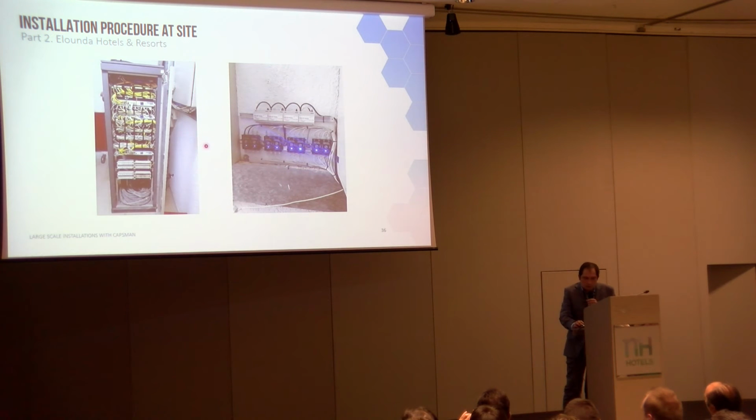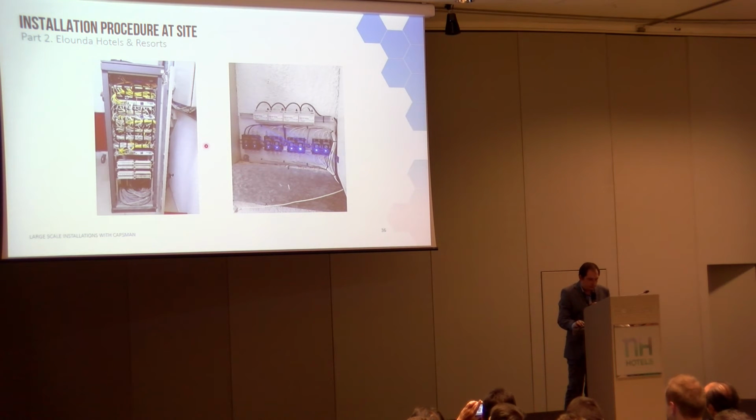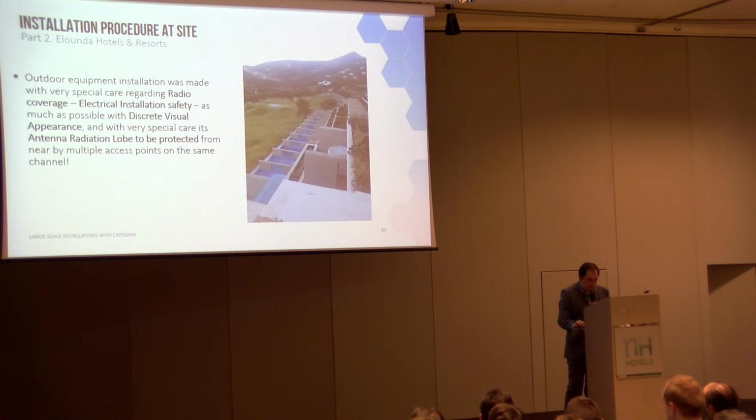One more example, as with the previous one. In situations like this, apart from the required invisibility and electrical safety, access point radiation lobes must be protected even from unwanted signals.